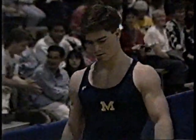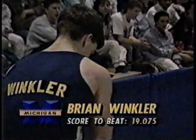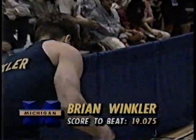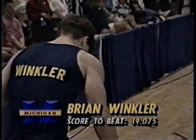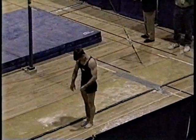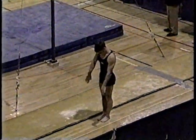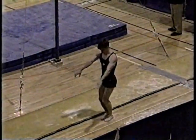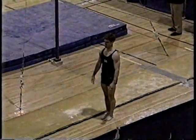He performed a stretched Cuervo, or front with a half. Very difficult vault. And we really haven't seen too many front vaults done in the stretched position. Kerry did one, and again, Brian here. Unfortunately, he landed kind of low and took a big hop. Let's see if he can put it together here on his second vault.